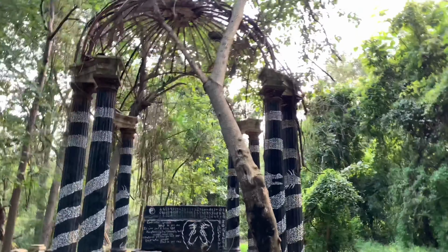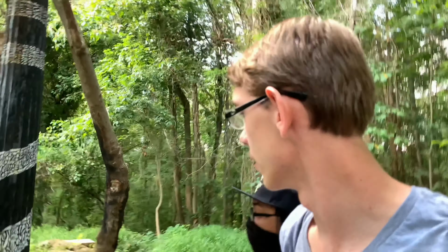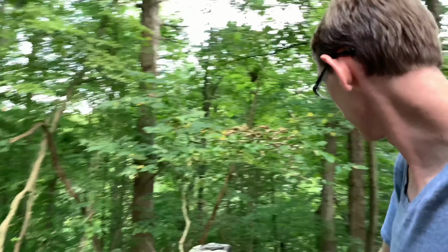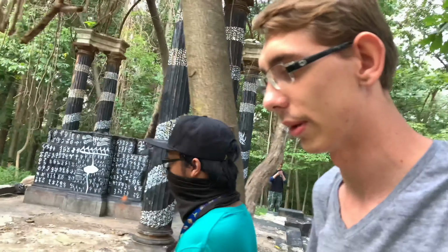This is basically the last standing piece of structure of St. Mary's College, this altar right here. Everything else has been torn down mostly. Oh, okay. If you notice, there's fire pits circling the place as well. So, you know, maybe there were some rituals done here. There most likely have been.